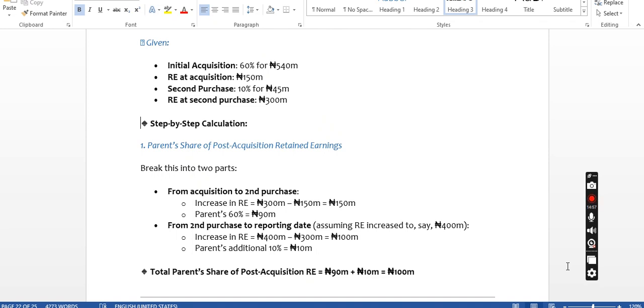Now, let's say after a year, which is at the date of consolidation or at the reporting date, don't forget we always have retained earning at the date of acquisition and at the date of consolidation. So let's say at the date of consolidation, the retained earning has increased from 300 million to 400 million. That is an additional 100 million. Am I right? From the date of acquisition to the date of consolidation, the retained earning has gone to 400 million.